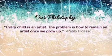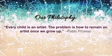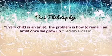And my philosophy is that every child is an artist. The problem is how to remain an artist once we grow up. I watch my 4-year-old finger paint, and he has no judgment. He doesn't care what it looks like. He just wants to mix colors. Somewhere along the line, kids lose that. And what we're trying to do is bring a little bit of that joy back to them.